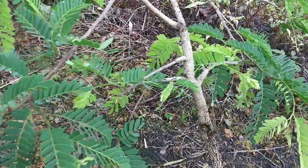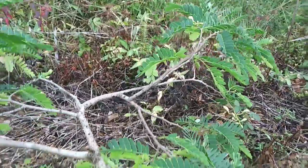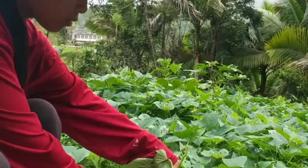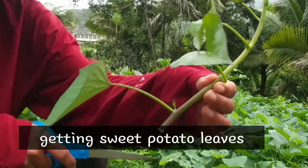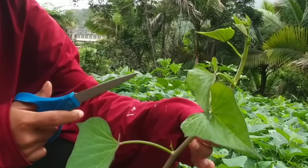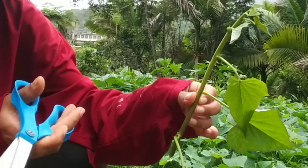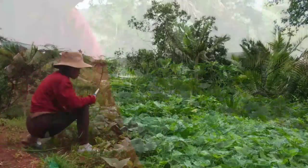And we could not believe it because there's already a flower, and this is a very small tree. So what I get is just like this, the young leaves, and then I'm gonna get all of this, the leaves, and I'll eat it. Just get a lot of this one.